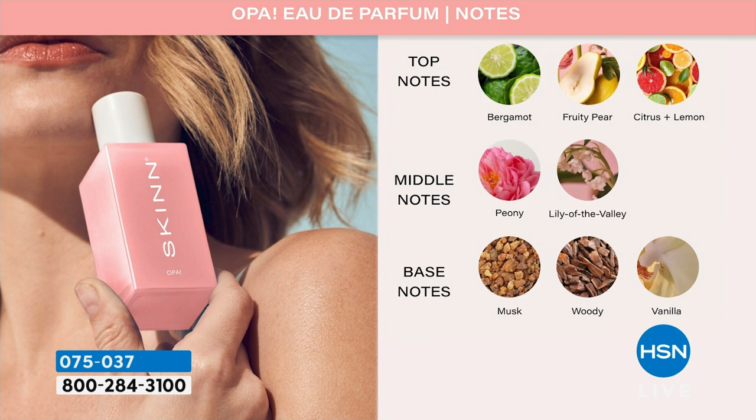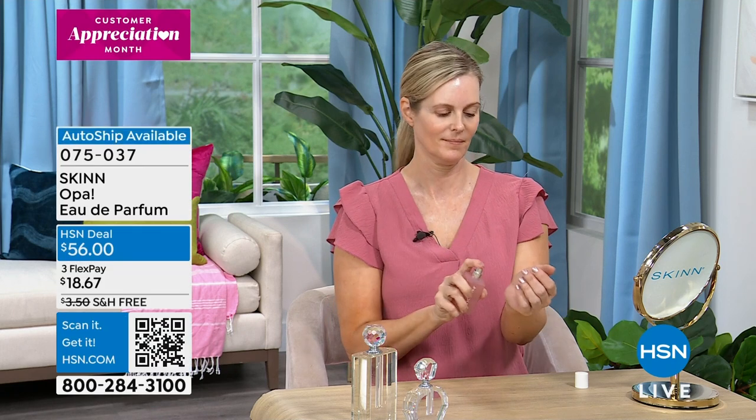Peony is a very expensive and very beautiful, feminine, clean fragrance. But it could be sharp. So I warmed the peony up with a woody vanilla, a little bit of wood notes, and some musk. When you wear this fragrance, you feel feminine, confident, and pretty. It's an expensively made fragrance.